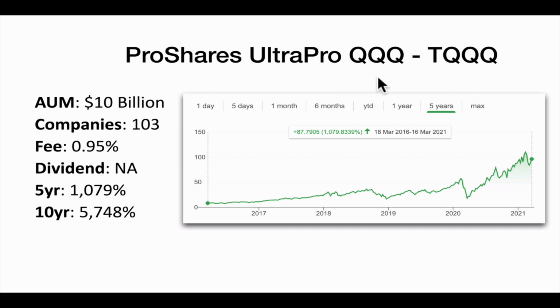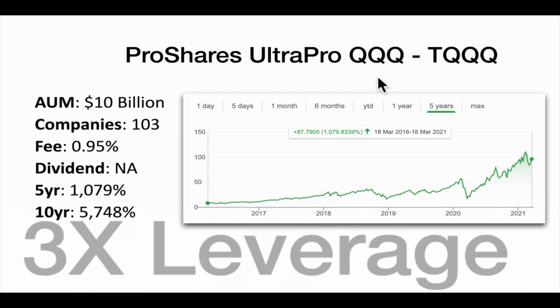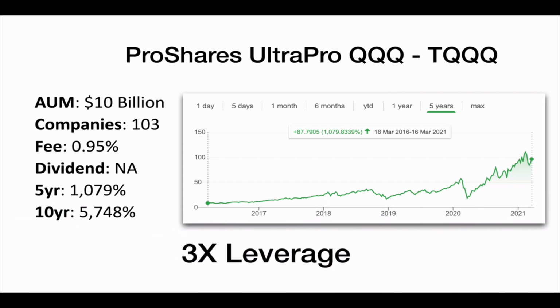So what exactly is TQQQ? Well, it's basically QQQ, however, it's a leveraged ETF. So whatever QQQ does, this will be doing with 3 times the leverage. So this is excellent in a bull market, but I caution and warn all investors. This means that when it goes down, it will be dropping 3 times faster as well. So invest with care. In fact, with tech stocks close to setting all-time highs in this region, you probably want to stay away from QQQ.